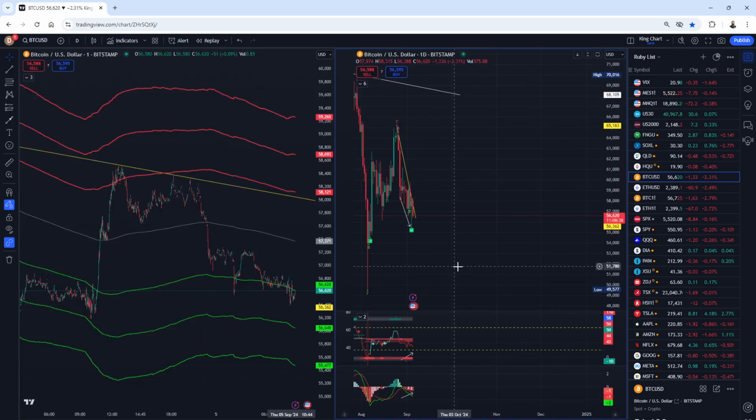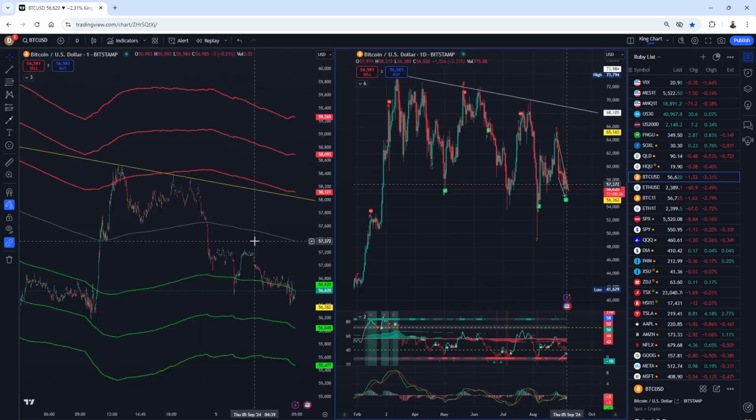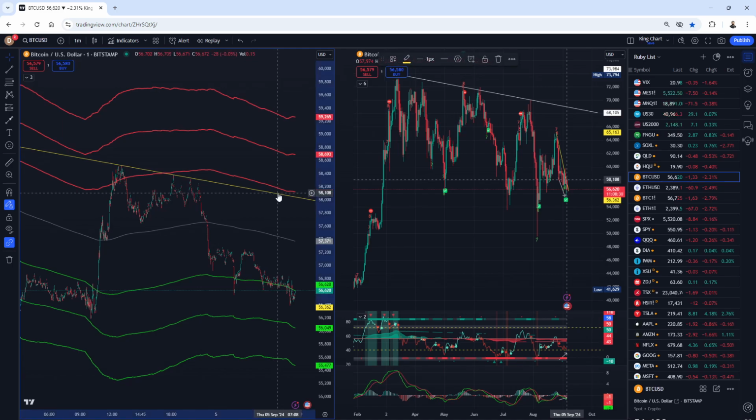Let's just quickly look at levels before I wrap up. You can see Bitcoin is in the buy zone right now. You don't want to be shorting here. This is a time which is very good to buy, in my opinion.